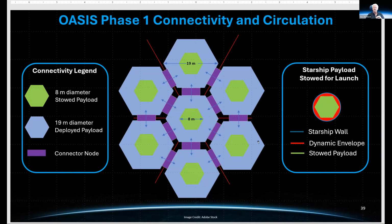We had to work the connectivity issues very early on, driven by both the stowed volume and the deployed volume that we were working for. It turns out this drives out the requirement for a connector node. This is strange but true. We had the same issue in space station, and we ended up with nodes. So this ends up being part of how we derive the requirement for it, and part of what we've tried to do, which was test the requirements as we went to provide the basis for them.